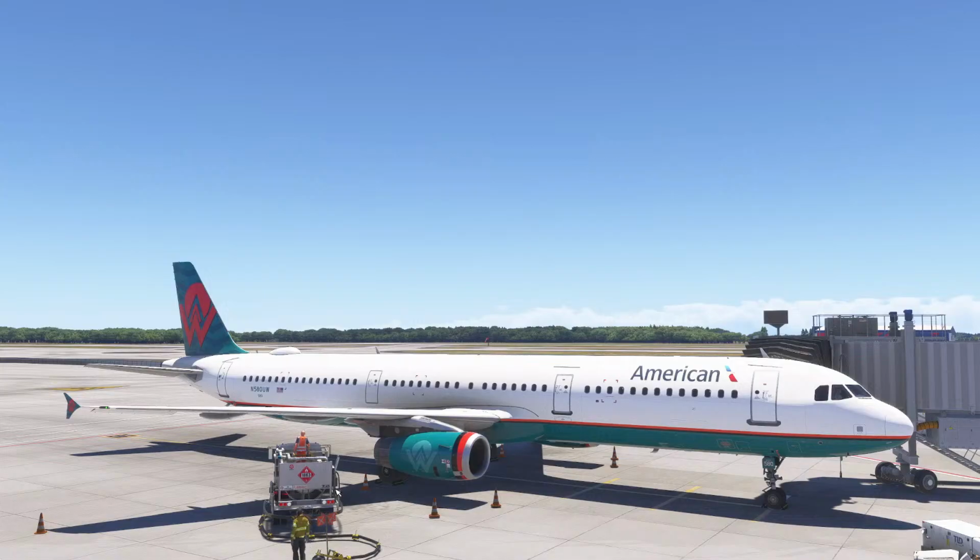So if you want to use GSX, you can do the same thing for the boarding, and it will automatically summon all the ground elements there, the baggage carts and the loaders to load the aircraft. It will manage the doors automatically for you.